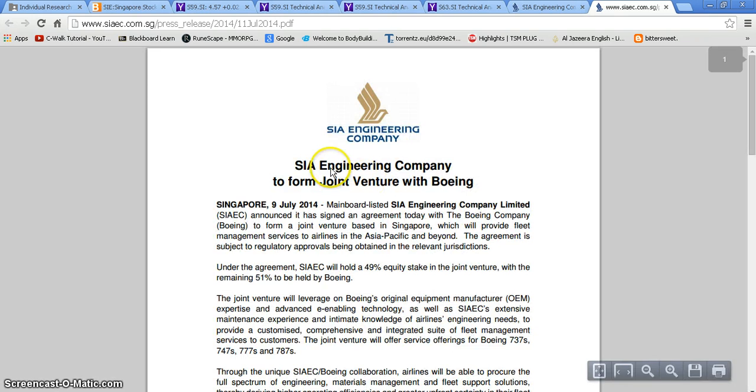So this provides efficiency, and more people might be more satisfied. Next, SIA Engineering is going to do a joint venture with Boeing. Many of you know that Boeing is a huge, renowned company, and this will be a good thing for SIA Engineering. This shows that they're dealing with the big bosses now. Boeing is globally renowned, and this will be seen as a step forward for SIA Engineering.